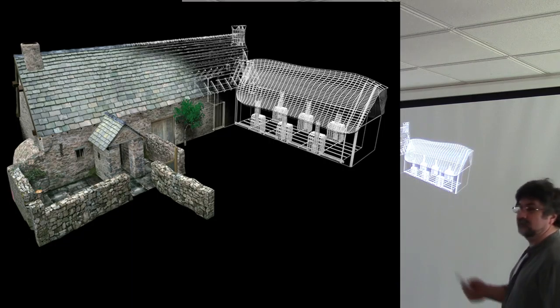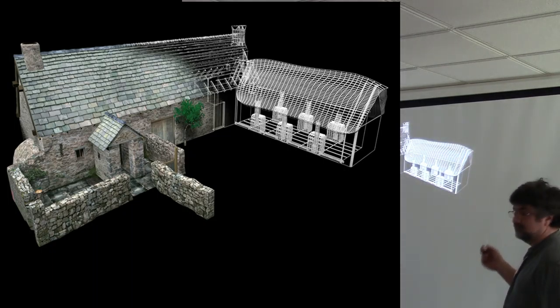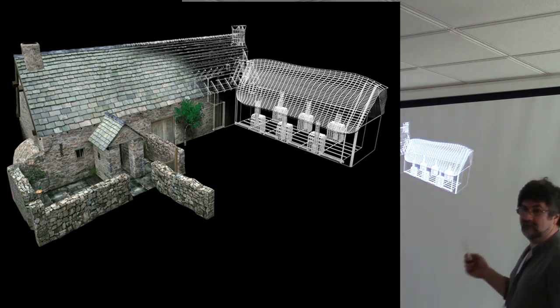and up in the hills. It was originally a Saxon assart, and as time went by, it developed into a small holding, and this is a reconstruction of how it would have looked around about 1920, just before it became derelict.